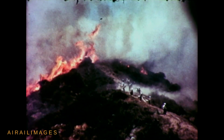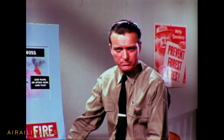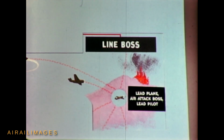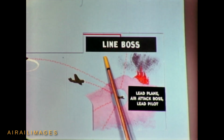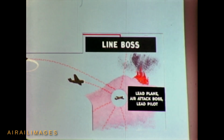In such cases, the fire organization expands to meet the changing situation. But remember this, the essential procedures remain the same. To coordinate the increasingly complex operations, all line suppression activities stem from one man, the line boss. He directs all firefighting activities, both air and ground.